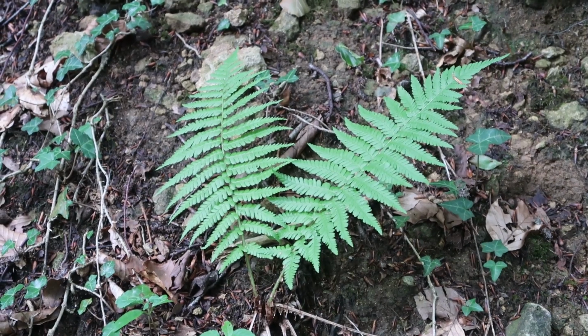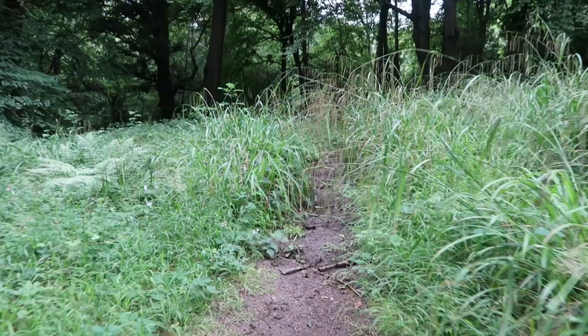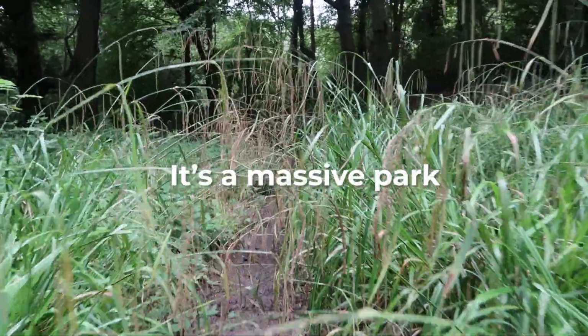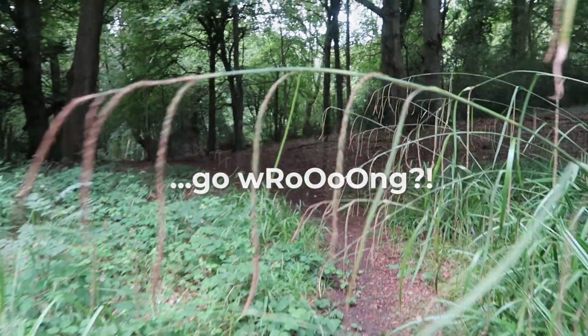All of a sudden we went from Lord of the Rings to Jurassic Park. It's Jurassic Park, it's a massive park. What could possibly go wrong?